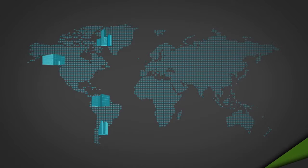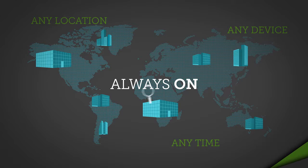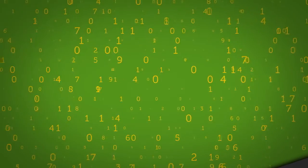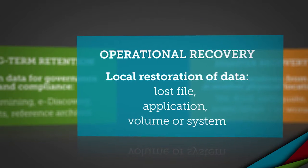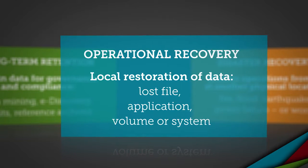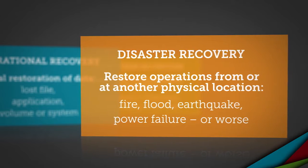In our personal lives and our professional lives, we're used to having access to data all the time. It's an always-on world, which means our data protection solutions must ensure copies are always available. We need to protect data against several risks. Operational recovery is needed whenever a file, application, volume or system is lost, perhaps due to a human error or a software bug.